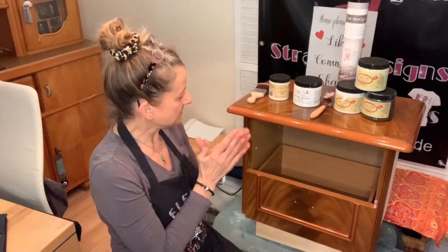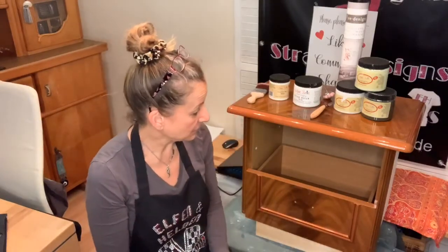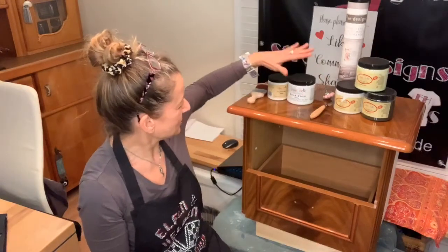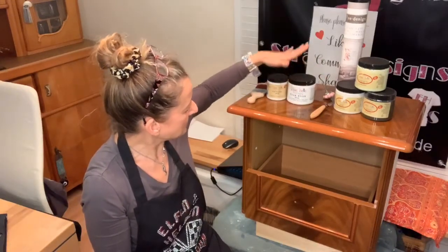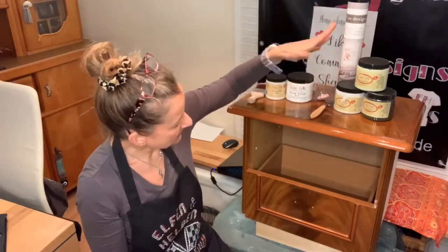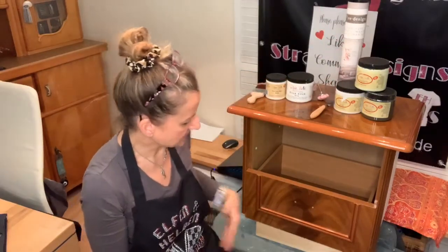As I said, this little side table, I don't know how it's going to turn out at the end. Let's see if it's going to become pretty or not. It's a test, so to say. So as I said, today we are just going to use the Dixie Belle mud, and we're going to use the slick stick.